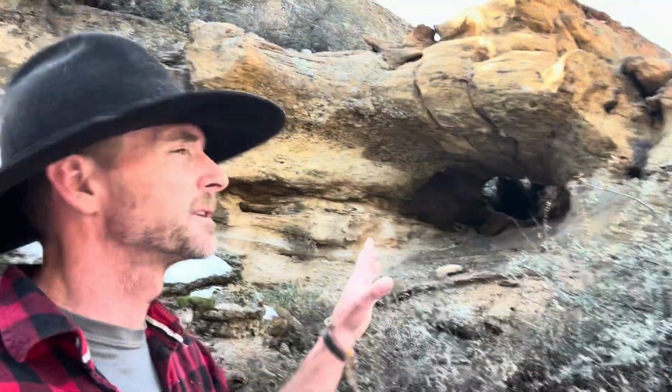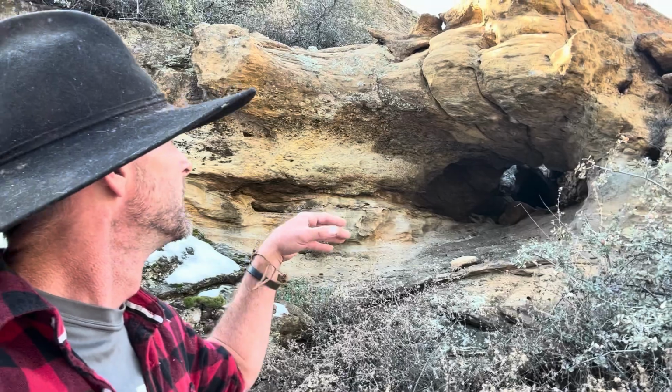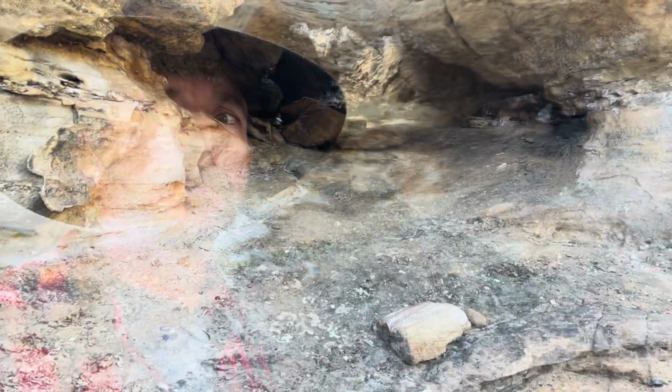But here we are. We've just been working all these cliffs, and I found this little cave looking thing. I don't know that it's anything or if it's just from the water over the years or what, but we're gonna go up in there and check it out. I can see that it keeps going back a little ways, so let's go check it out.